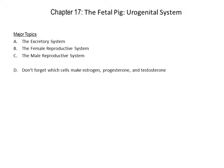Okay, now, today is fetal pig urogenital system. That covers the excretory system, which, while there is some component in the skin for that, what we're talking about really is the kidneys and the ureters and the bladder. And after that, it's the female and male reproductive systems, which is going to be one large exercise in trying to find which of the small tubes that look the same is which. Hopefully we haven't eviscerated our pigs too much so we can actually find some of these.